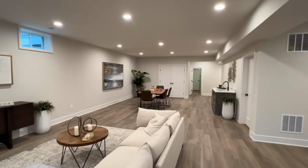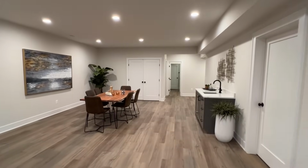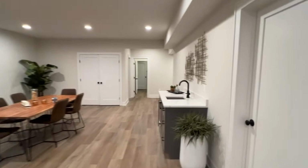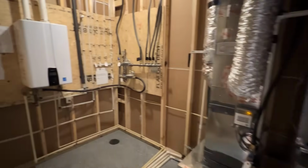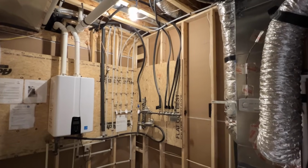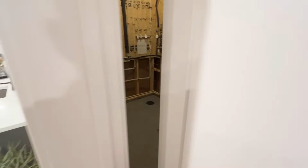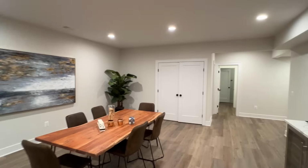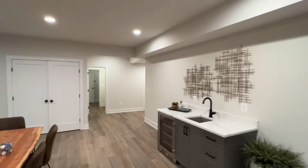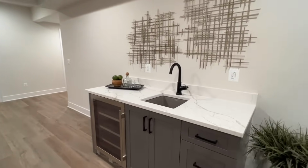So plenty of space down here. Got the tankless hot water heater. It looks pretty well organized. But obviously I'm not a home inspector. I'm just a salesman, YouTuber, marketer, real estate agent, person.